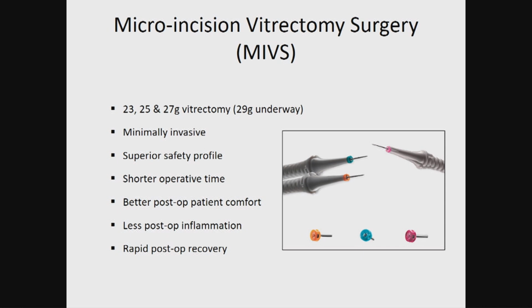The smaller gauges are minimally invasive. They have a superior safety profile. They have shorter operative time, better post-op patient comfort, less post-op inflammation, and rapid post-op recovery.